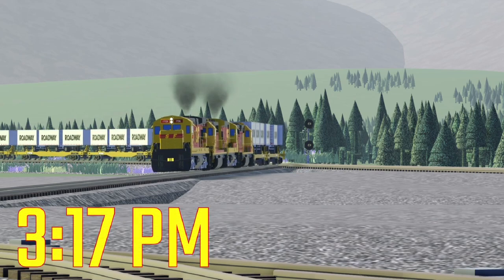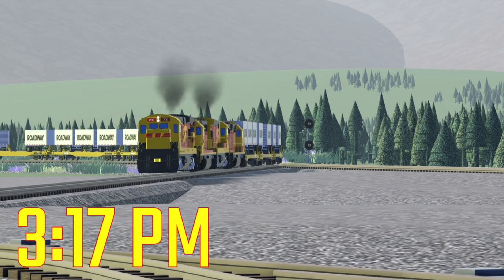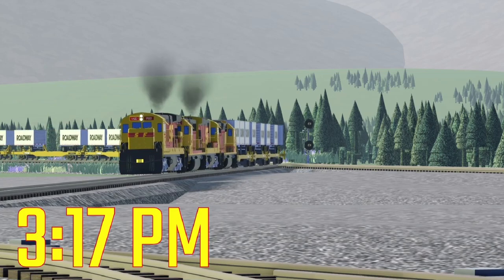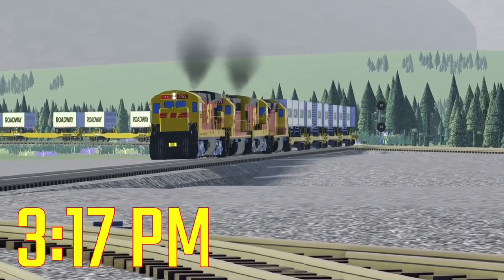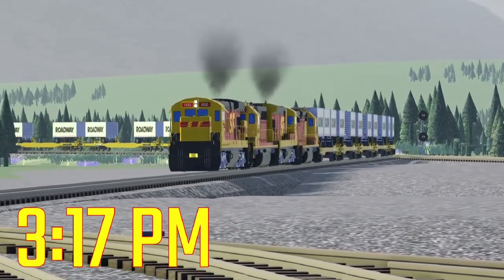At long last, we approach Summit Yard. Our train will remain here temporarily until the locomotives get sent to another yard for another assignment. Until then, let's watch 6EBS complete its journey.